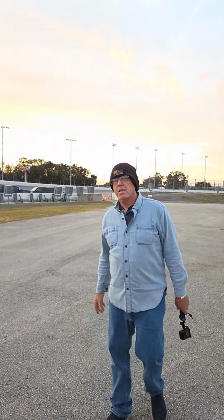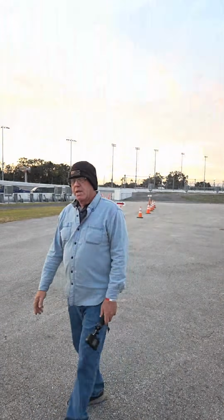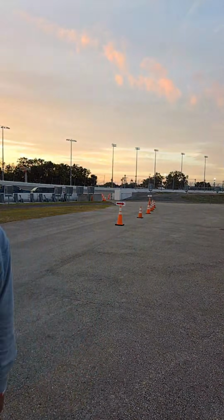So I should be hearing cars soon because they open the gate at 7 o'clock. So they'll be coming right around this corner. There's my little spiel.